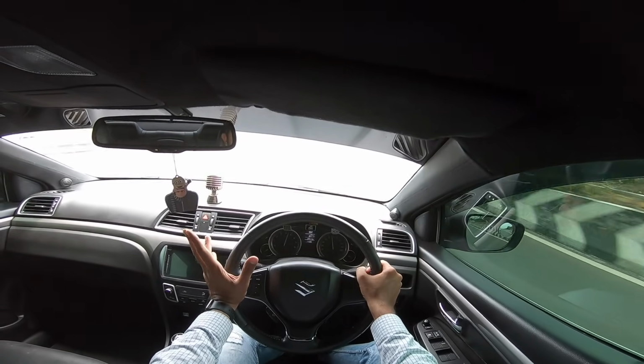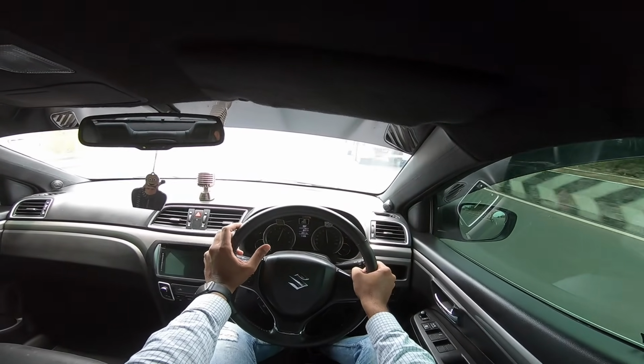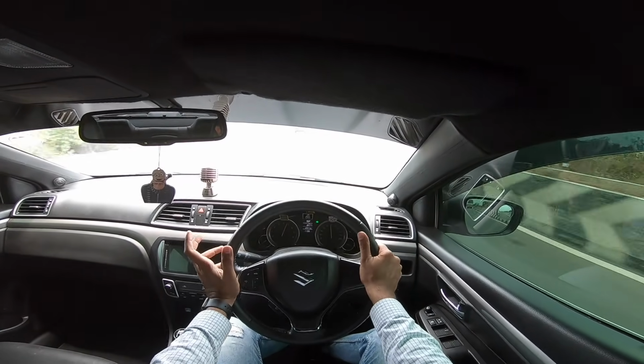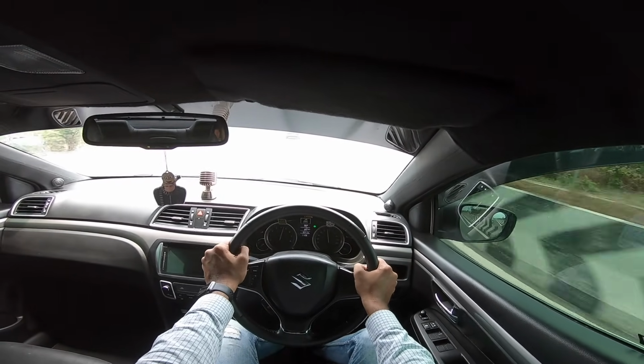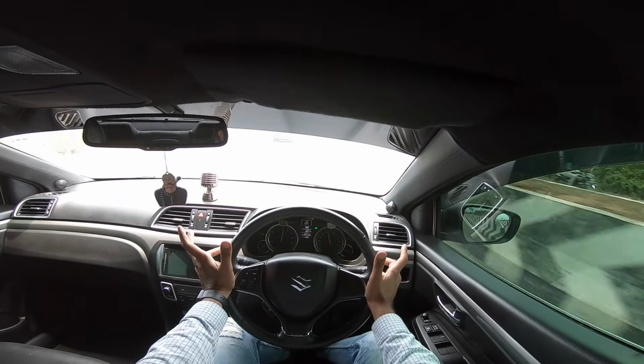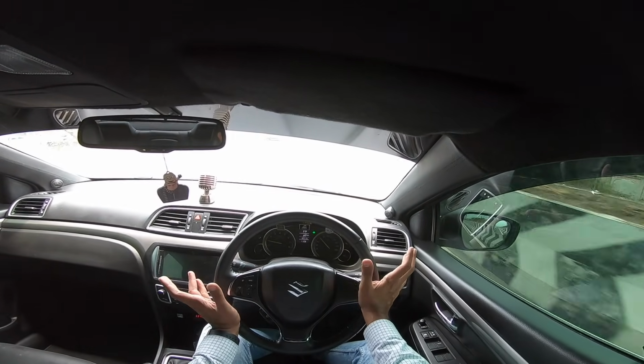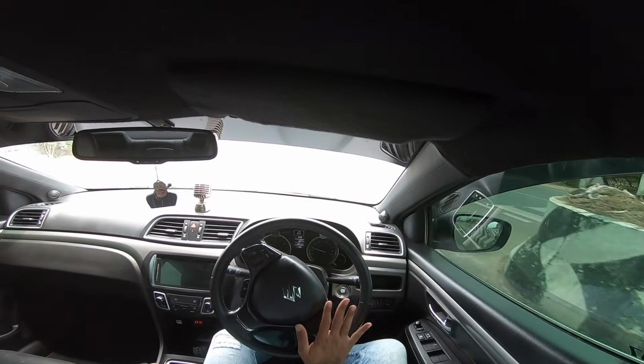It feels a bit of a hiccup when you get into the gas immediately, but in city driving it just does fine, I would say. Steering, yeah, one of the biggest gripes of this car, but in terms of comfort, even with the low profile tires, ride quality is brilliant. Even through these rumblers, can't feel a thing at all.